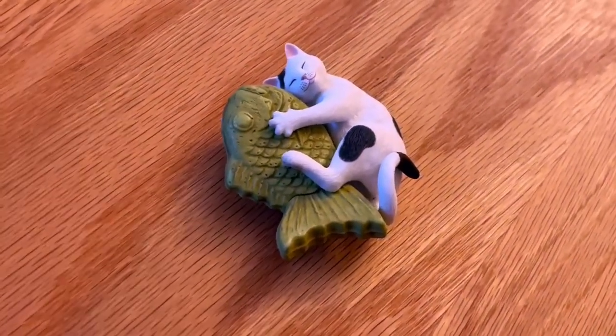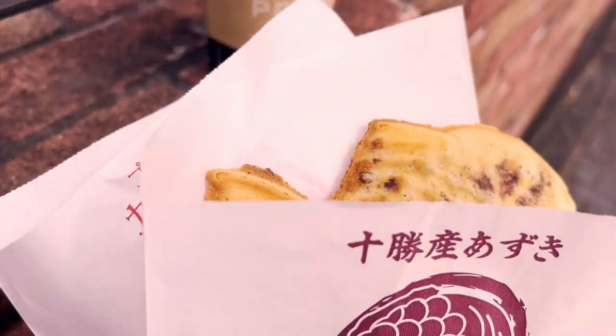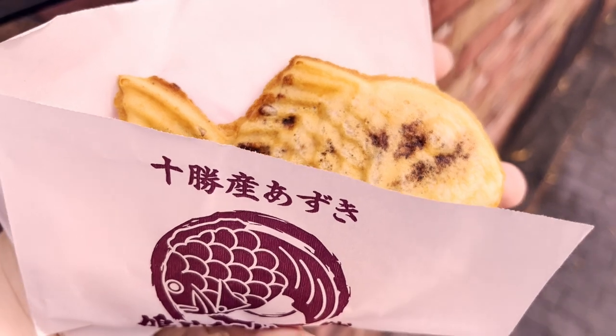Speaking of gachapon, I got this for myself. It's a cat with taiyaki, which I was finally able to have for the first time on this trip. And man, it was delicious. So good. I want more taiyaki.